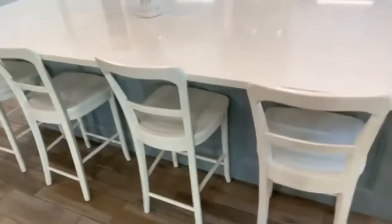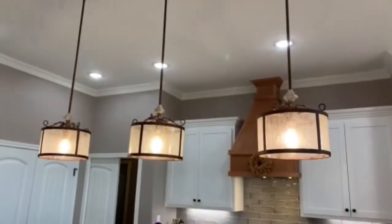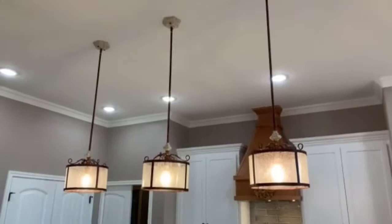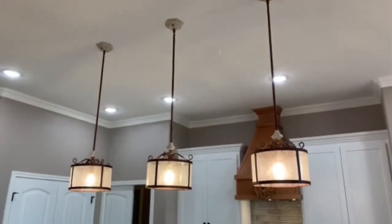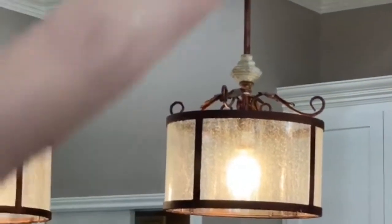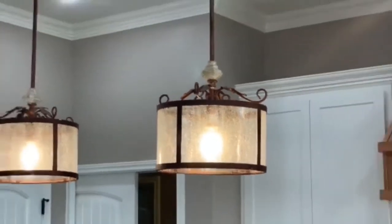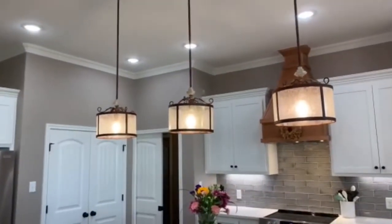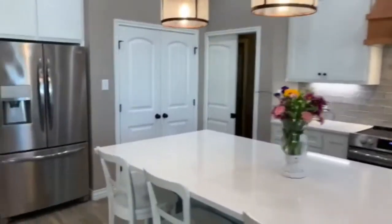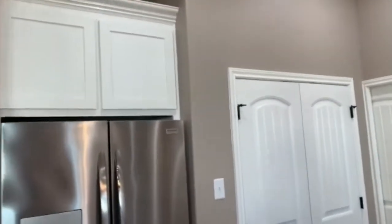Okay. And the countertops are quartz. Up above the island, we have these light fixtures, 3 of them, and they are companion pieces to the chandelier. If you notice, when you zoom in closely, they have wood on them. Right here, that's wood. And then the finish is a rust finish, which is the same finish that's on the chandelier. And then going over here, we have my fridge, cabinets above it.